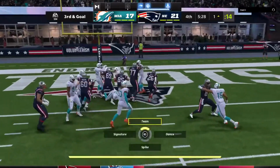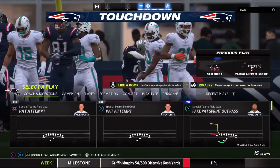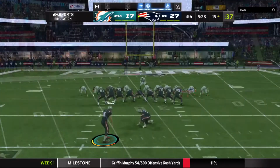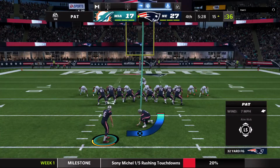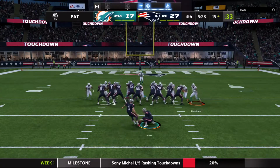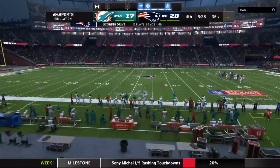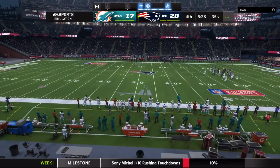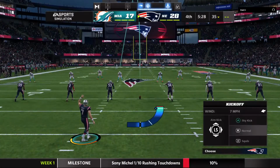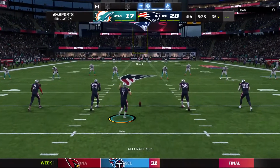And they will run it with Michel. And he's in. Touchdown, Patriots. Sony Michel punching it in from a yard away. And the Patriots are closing in on a winning start to the year as they extend their 4th quarter lead. Extra point up and good by Folk. And that pushes the lead up to 11. Bailey now to kick it away after the touchdown.